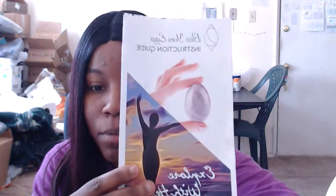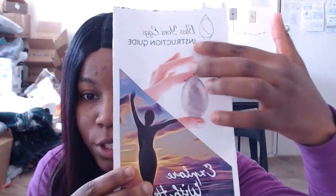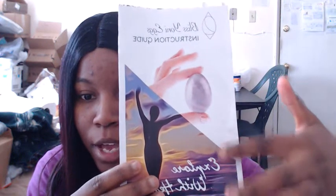So, here's what I got when I got my Yoni egg. I got this instruction manual here. And as you guys can see, it says Bliss Yoni Eggs on here, and it's the instruction guide.